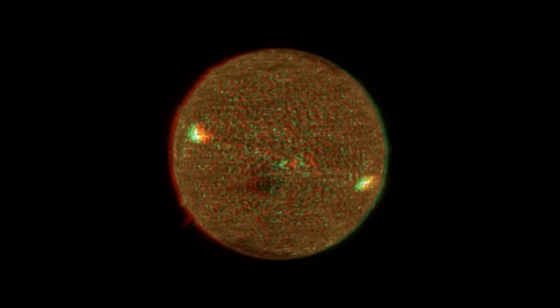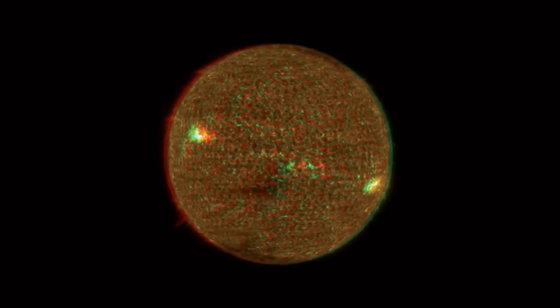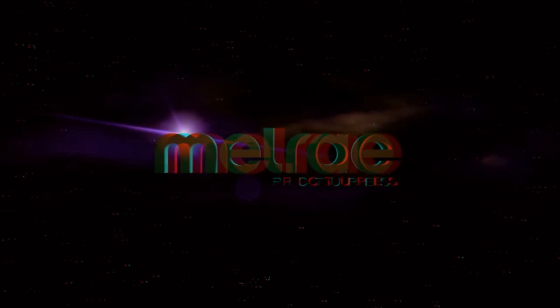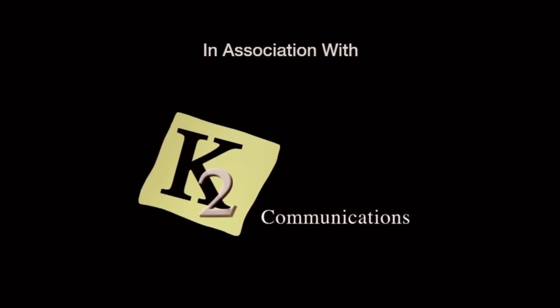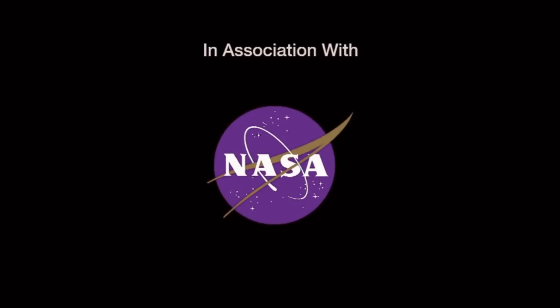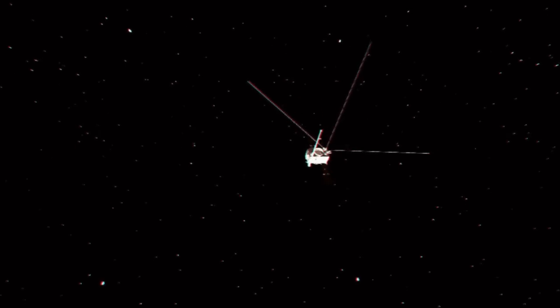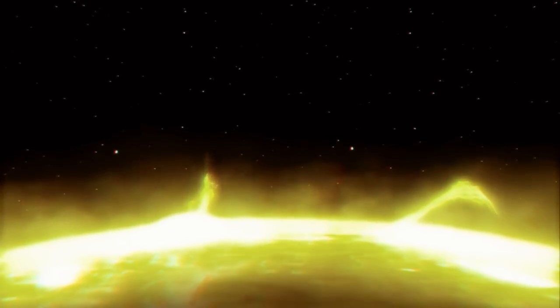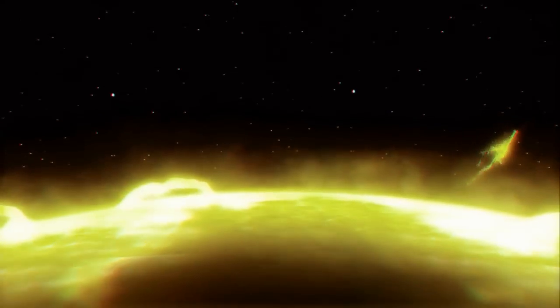Join these solar explorers on their 3D mission, where we track the most powerful storms in our solar system coming from our life-giving star called the Sun. The twin STEREO spacecraft are now in the Sun's orbit, and a 5 billion-year-old star is ready for its close-up.